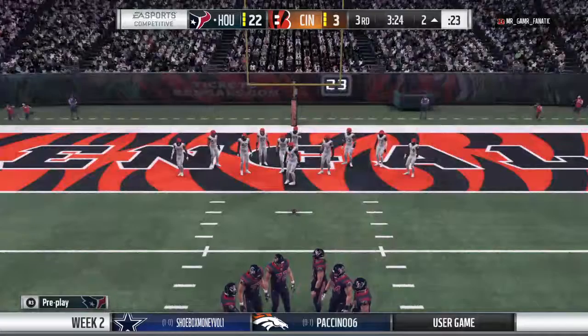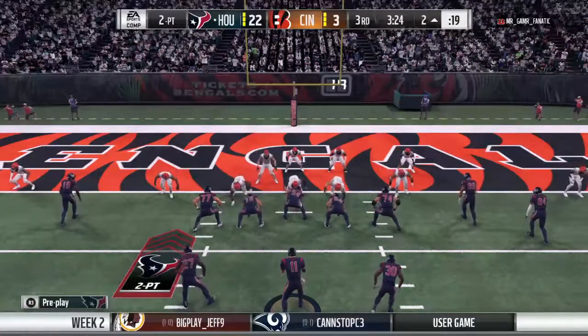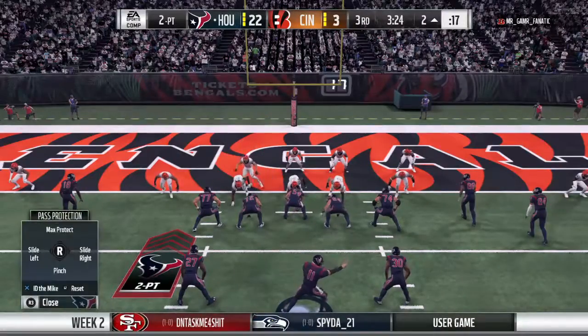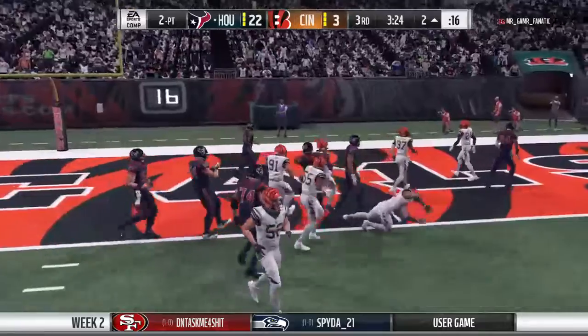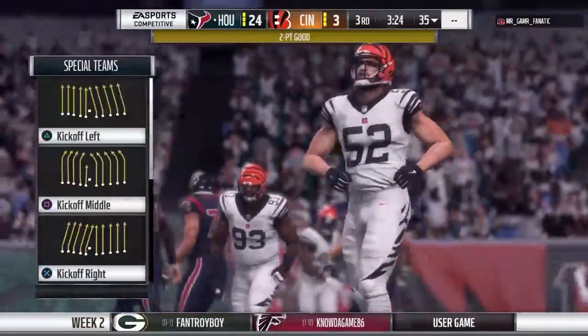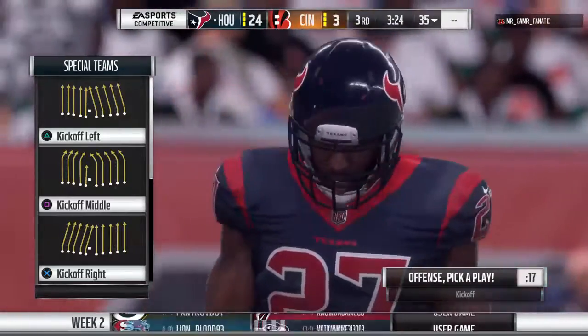And they'll get set here looking for the two-point conversion. They'll try and run it here, and he will get into the end zone to extend the lead by 2 more. And they're able to ground it in there on the two-point try.